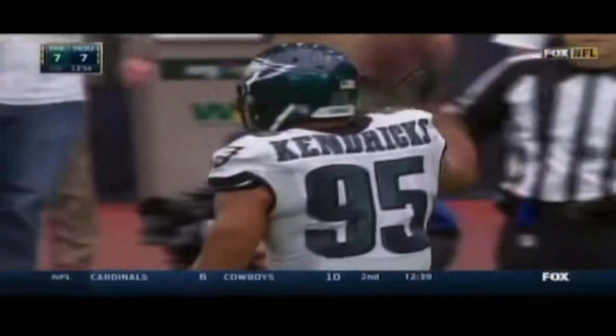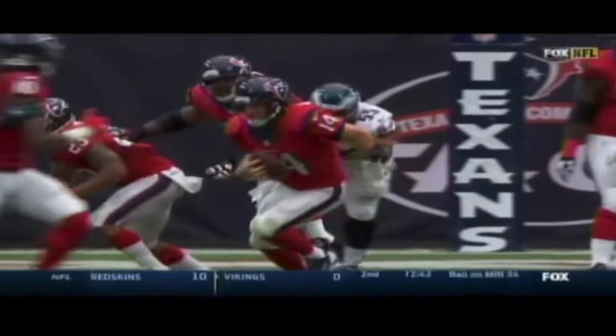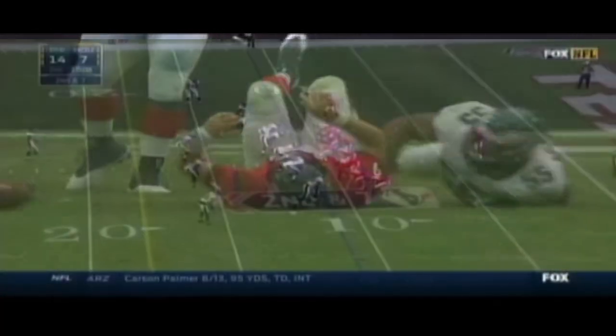Kendricks on the recovery. The question is, was Fitzpatrick down? He was. So the Texans will punt it away. Both of these defenses doing a nice job on the back end. Coverage sacks. We've seen several coverage sacks. This offense.